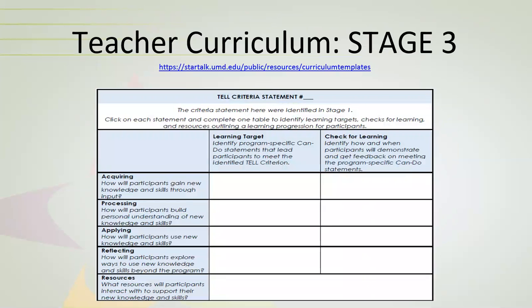This year, if you're a continuing site visitor, it's important to be aware of a shift in our teacher program curriculum template. Stage 3 of the teacher program curriculum template this year has been redesigned to integrate the gradual release of responsibility model.